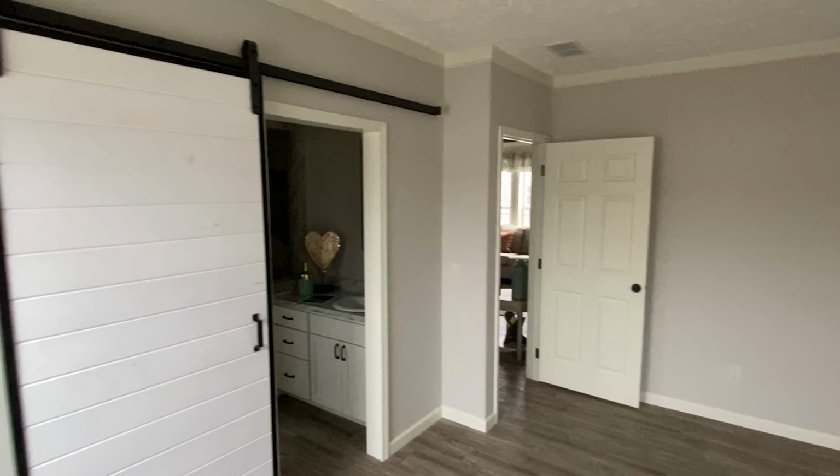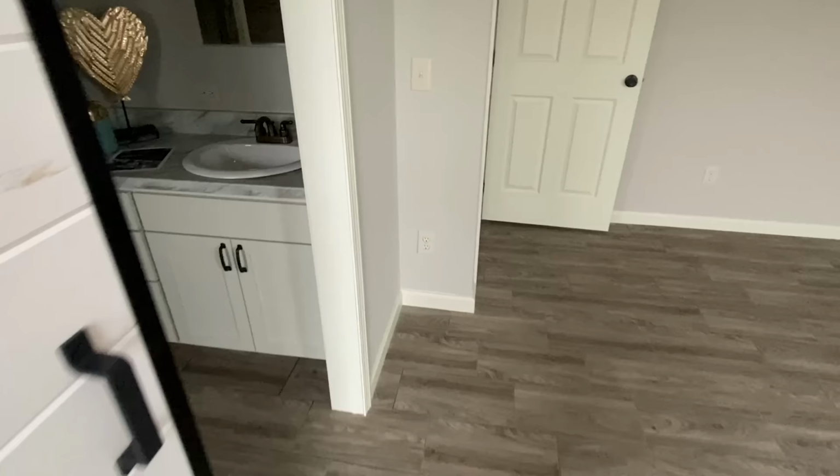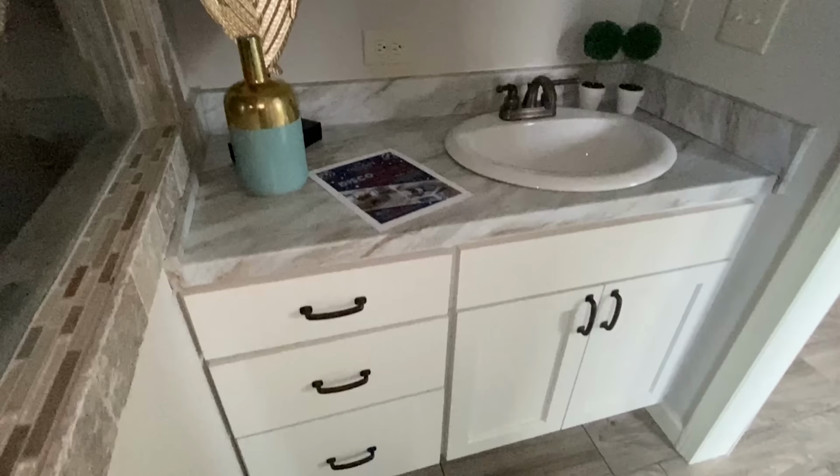And I want to finish up with our main bath. You've got just one sink in here, but you've got more countertop space. And then as you can tell right here, we have this beautiful tile shower, which I'm going to give you a full shot of.